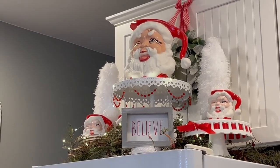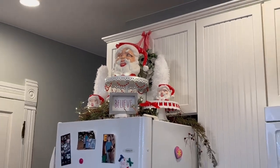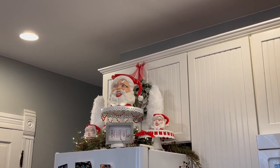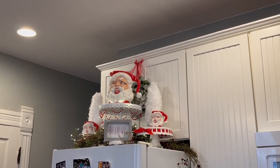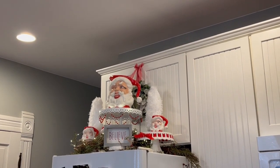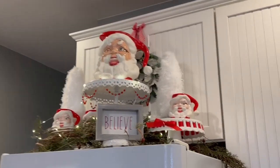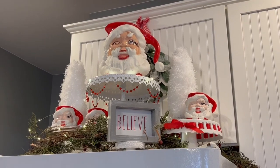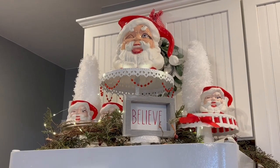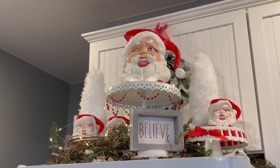Now what I did so that I didn't risk anything happening to it, I'm keeping an eye on it, but I put double-sided tape and stuck it to the pitcher and the mugs, and then I stuck them down onto the little risers that I put up. This is more of that greenery. I don't know if you can see it. This is more of that greenery up there, and just some lights. Now these 2 trees, the fluffy white trees, are those dusters from Dollar Tree.